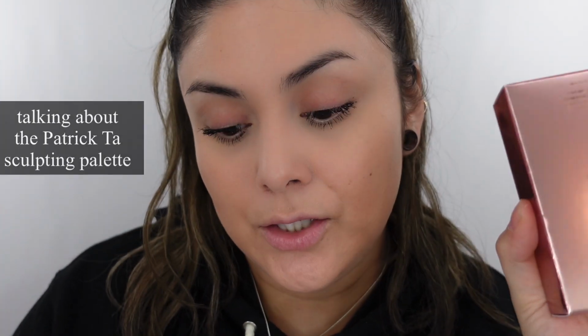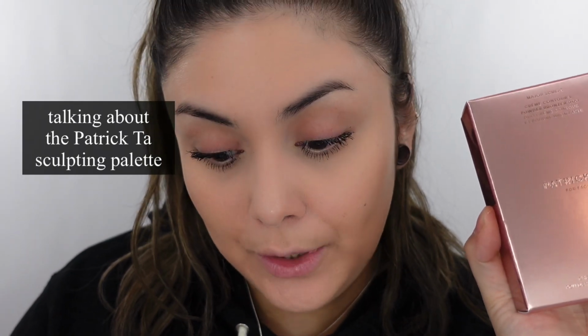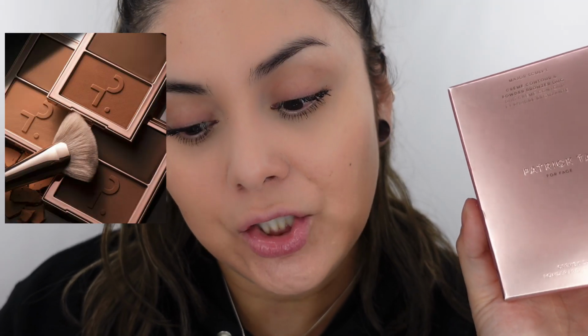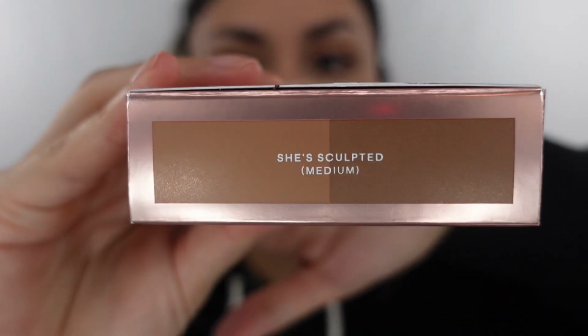Okay, this is his new Major Sculpt Cream Contour and Powder Bronzer Duo. So there is a cream contour product and there is a bronzer product in here. It is $38 each, and you can buy this at Sephora. It has 0.24 ounces of the cream and it has 0.32 ounces of the powder. There are 3 shades available. She's statuesque, she's sculpted, and she's chiseled. I ordered the she's statuesque, which is considered like the middle shade of the 3.